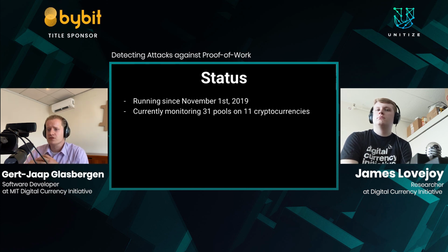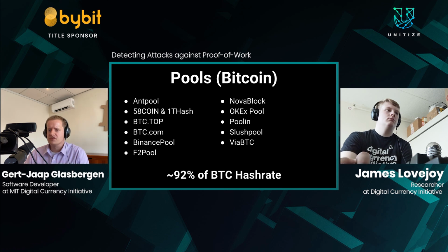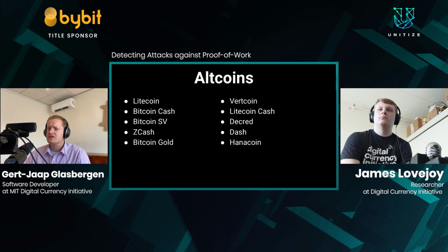We're currently monitoring 31 pools on 11 cryptocurrencies. This number is ever increasing. So we're looking at which pools are important in certain currencies, and we're adding new pools as we go. These are the pools that we're monitoring for Bitcoin, which covers about 92% of the Bitcoin hash rate, which is significant and important to have a large share in that. There's 10 altcoins. Also here there are coins that share the proof of work algorithm, which might allow us to uncover when pools send wrong but compatible work.